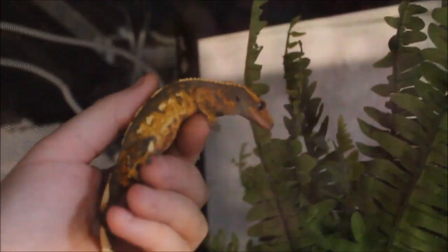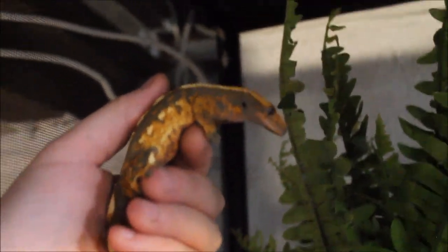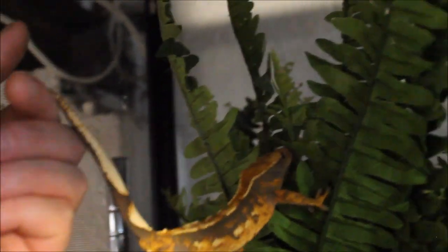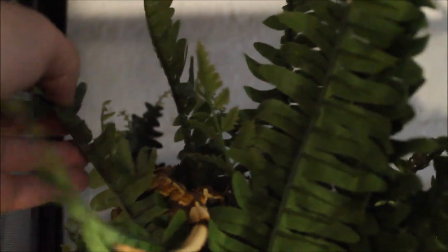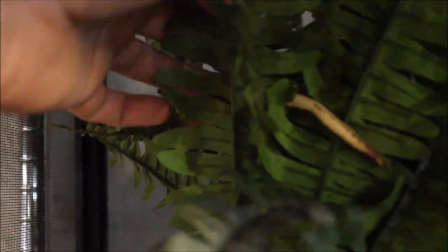There we go. Alright, so for Gatorface I had to actually physically reach in and grab her, but she did not want to participate in the reptile room tour. But look how beautiful she is. She's a gorgeous looking Crestie. And I got her at a show last October. Oh, she's gone. Just forget it. She's inside that plant. I'm never going to get her out one-handed.